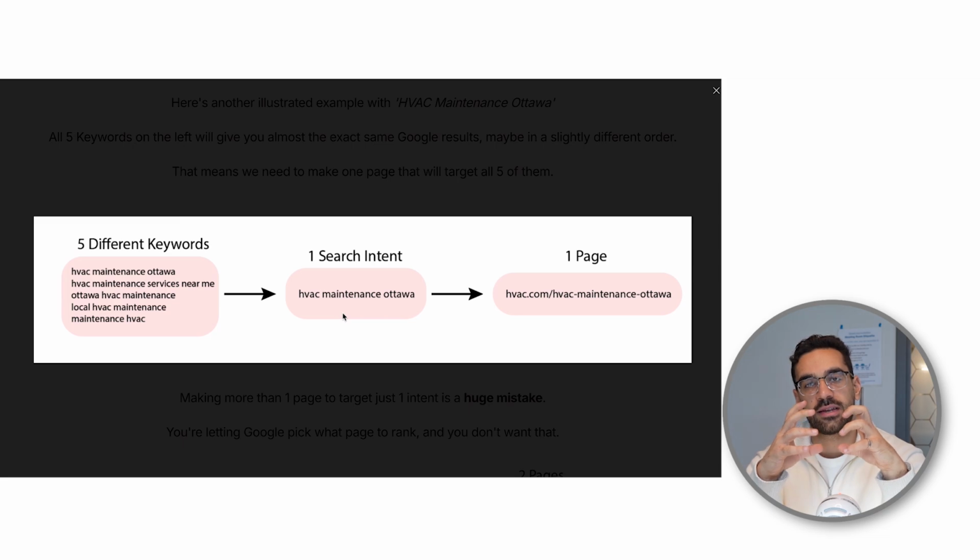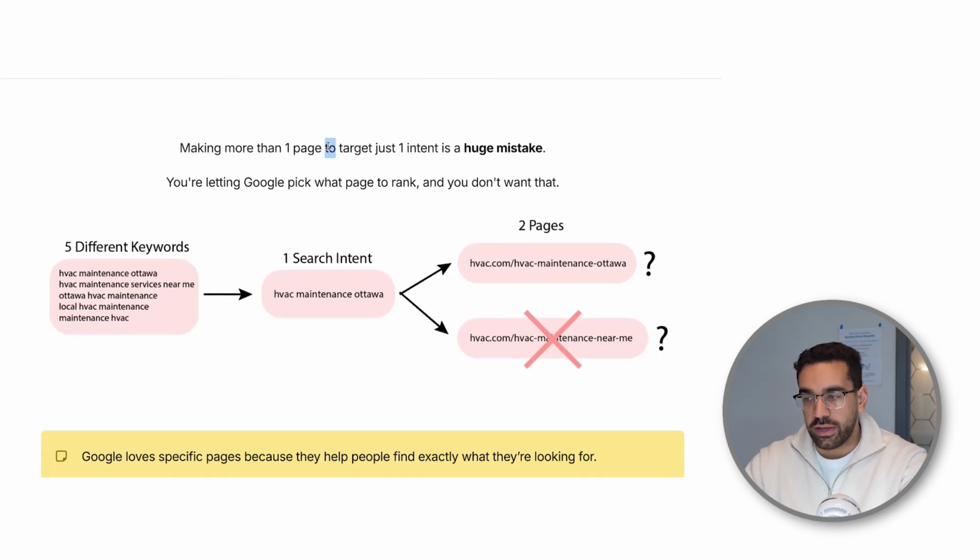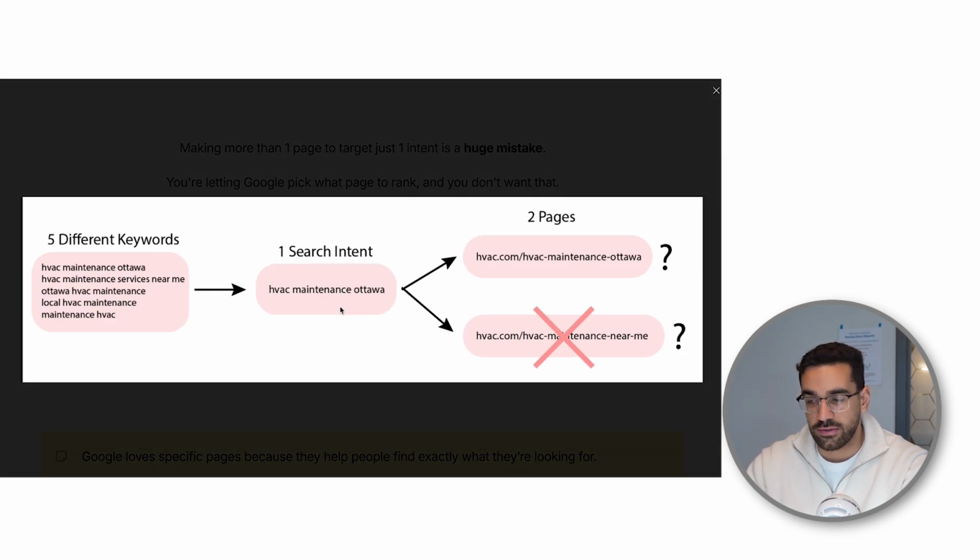So that all means that it's the same intent. And because it's the same intent, I can just make one page that will end up targeting all of these keywords. You don't want to make more than one page to just target the same intent. So let's go back to the same HVAC maintenance example.